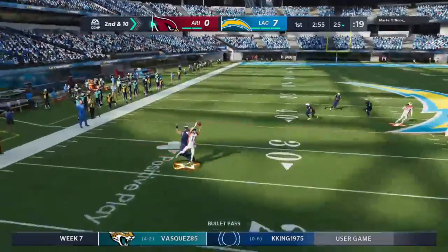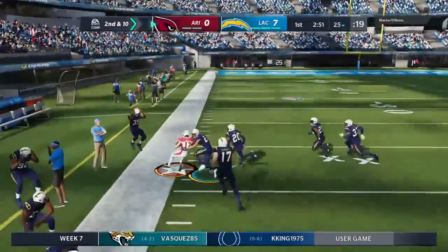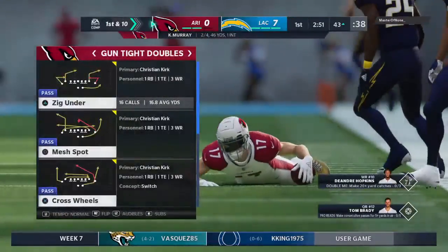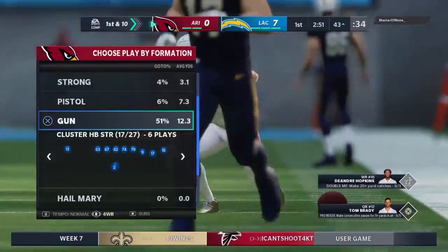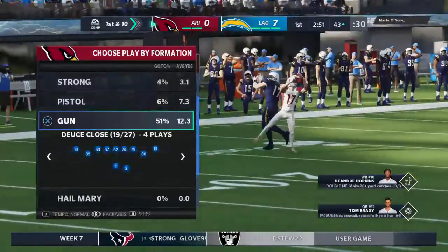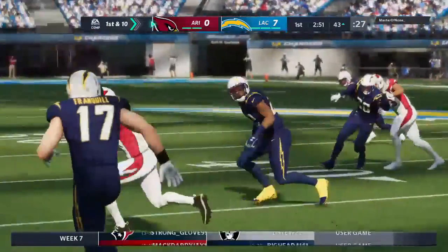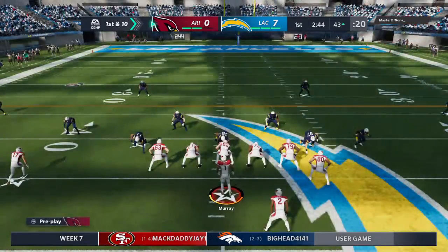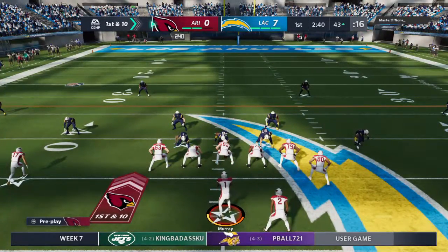Throwing again. Murray. That ball complete to Isabella. And he gets us to the other side of midfield across the 45 before going out. That'll go as a pickup of 32 on the catch and run. There's no doubt in my mind that not many guys in this league have had the impact that he's had here in the first half of the season. He's been a big play guy from the word go and continues to be one with another one right there. So the big play gets him across midfield now for 1st and 10.